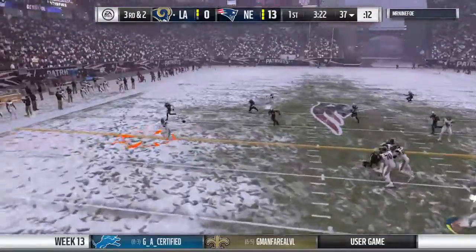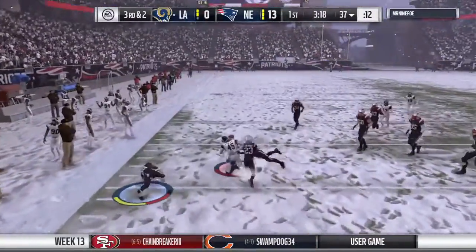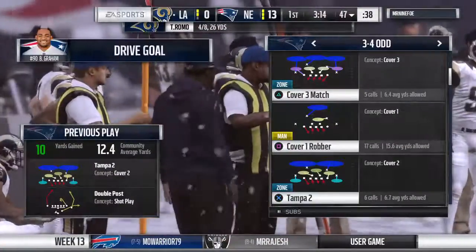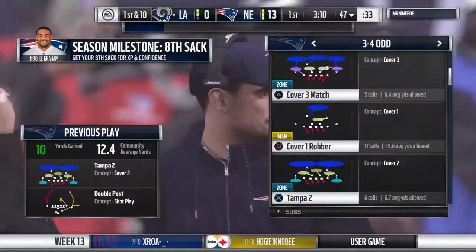3rd and 2, it's Romo. He's just going to dump this one off to his fullback out of the backfield. And he's got the first down yardage as he brings this up to the 47. Give him 10 yards on that one, and that'll earn him a fresh set of downs.